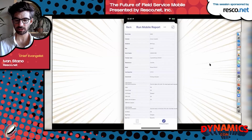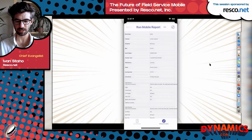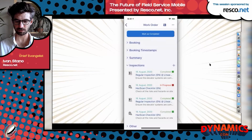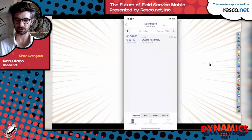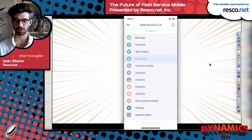What's even cooler, if I tap the little 3 dots again, there's a lot of actions I can take. I can copy it, print it, email it, or just simply save it. So just like that, I was able to do the job. I save and close this, mark this work order as complete, complete it. Perfect, all done. I hit the save button, and what I can do, I can get in my car and move to the next location.